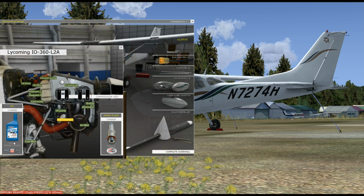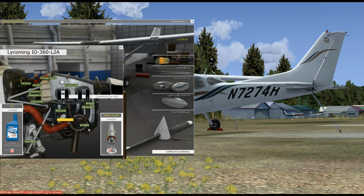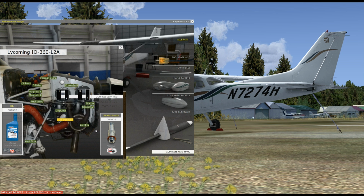So basically you can choose the grade of oil that you can run in your engine. You can run a multi-grade like these here. We're running a straight 100 weight at the moment. There's also an additive you can use, but I won't go into that too much further right now. Here are the spark plugs you can choose. This is the fine wire spark plug, the new type that you can run, but we're currently running the massive type, which is the conventional plug. A lot cheaper, but more prone to fouling as well.